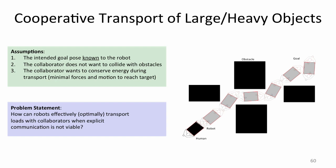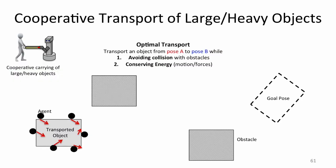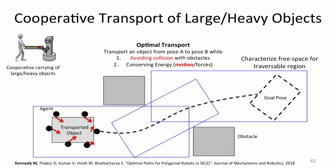What if the robot knows the intended goal of the human, of the system, and you assume that the collaborator doesn't want to collide with obstacles and that you also want to conserve energy, which means minimizing the forces and possibly your path to reach a target. So how can robots optimally, described in this way, transport loads with collaborators when explicit communication is not viable? To do this, we'll examine first the notion of optimal transport as I just described. You want to go from A to B, avoid collisions, and conserve energy, which means motion and forces.